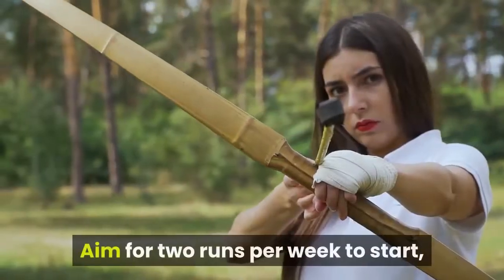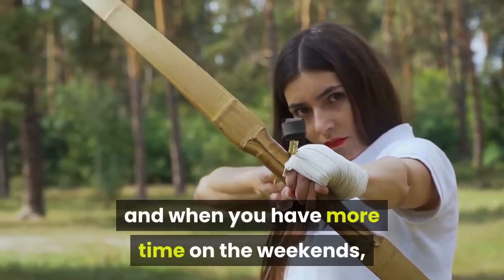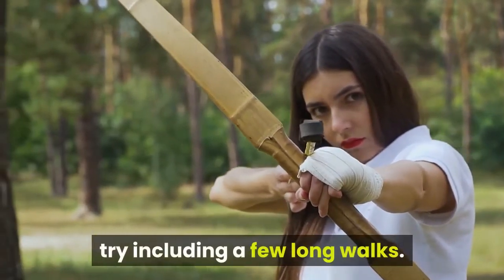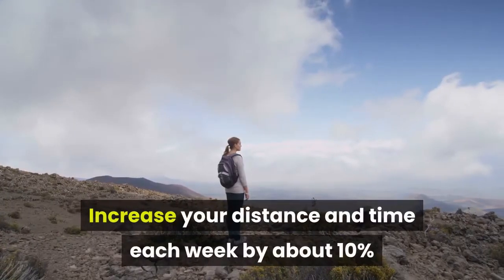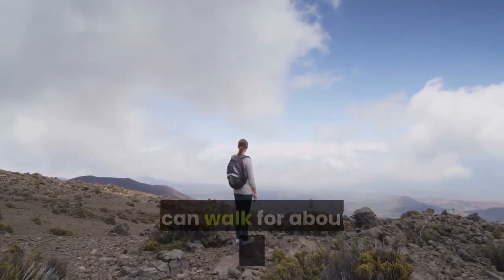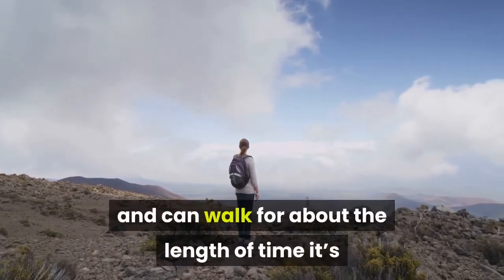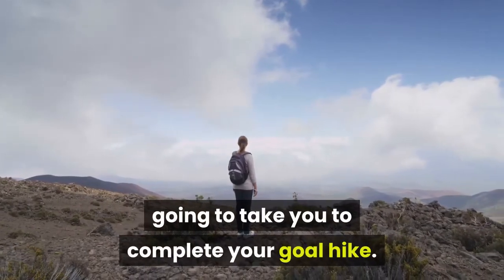Aim for 2 runs per week to start, and when you have more time on the weekends, try including a few long walks. Increase your distance and time each week by about 10% until you build a good base and can walk for about the length of time it's going to take you to complete your goal hike.